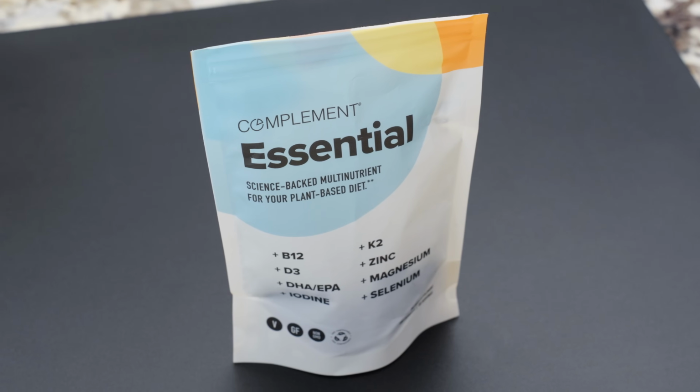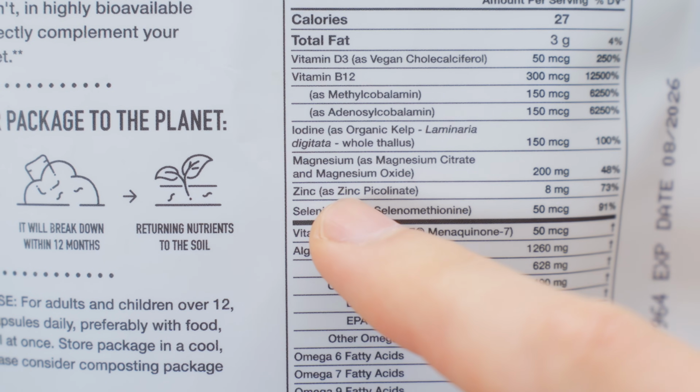Many vegan multivitamins contain some zinc to contribute toward your daily needs, which can be helpful to make sure that you're getting enough without going overboard.